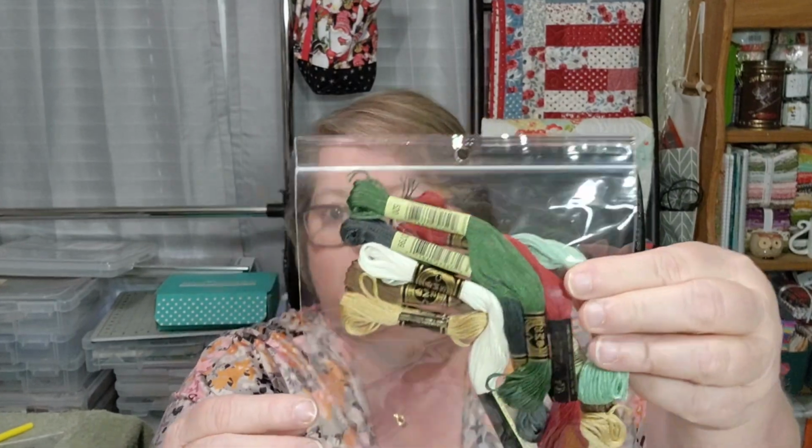So here, I got a couple things, and I don't remember if I needed these threads. I don't remember what I needed them for. I know I was ordering them for a project. But I got a pattern and I got threads. These are the threads I got.